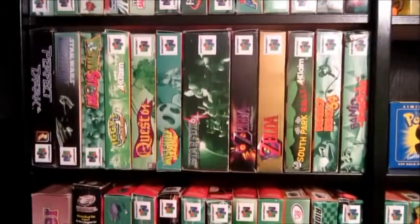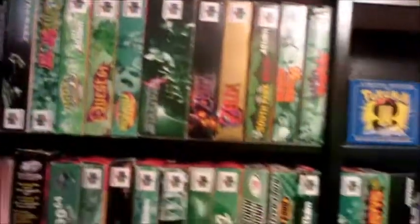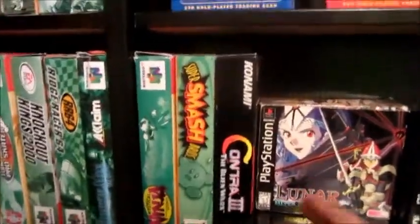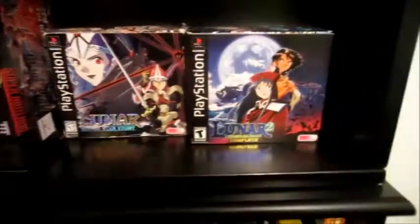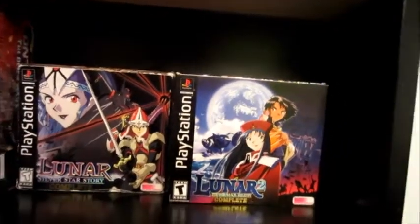So some more boxed N64 games. 3 shelves worth. And then I also have 2 more here because they're starting to overflow, as well as another Super Nintendo game box complete. Then I have Lunar Silver Star Story and Lunar 2 Eternal Blue.